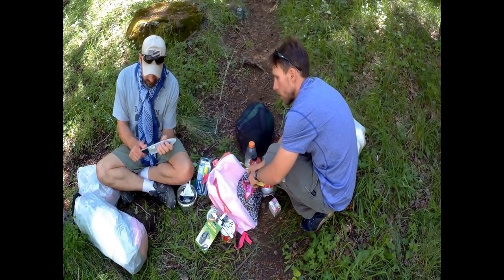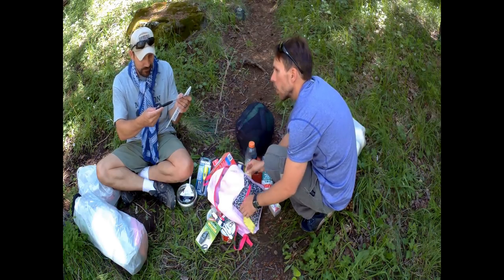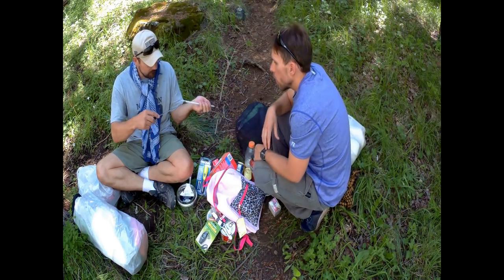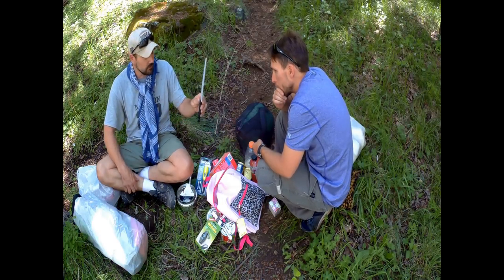Take a look at this fabulous cutting tool. Chef knife. So I'm planning on using it like a knife. If I'm going to baton or whatever I'm going to do on this trip, we're going to test this thing and see how it works, how it holds up.